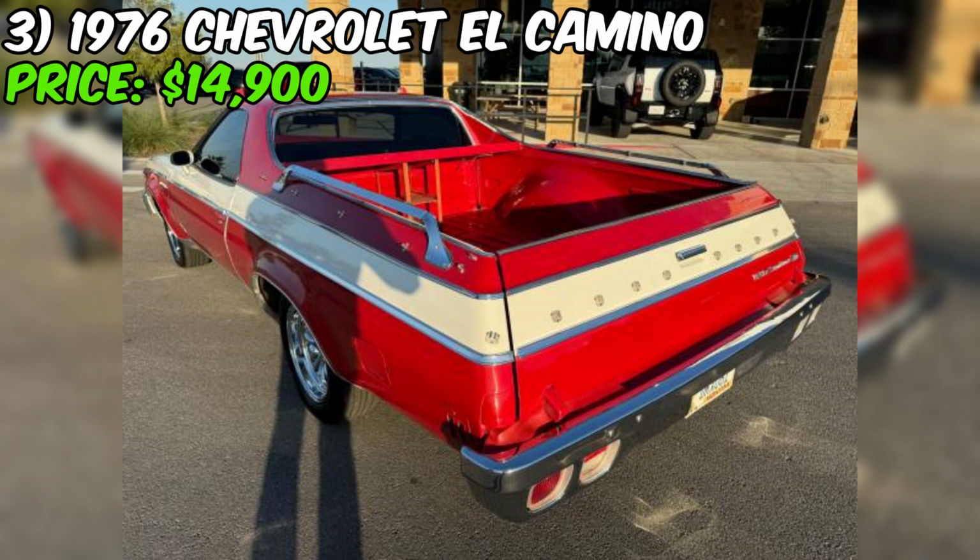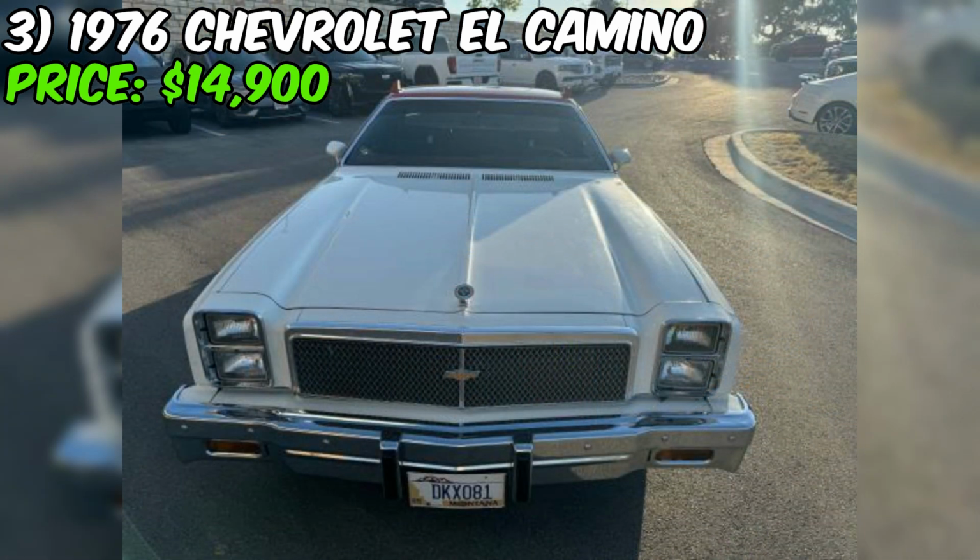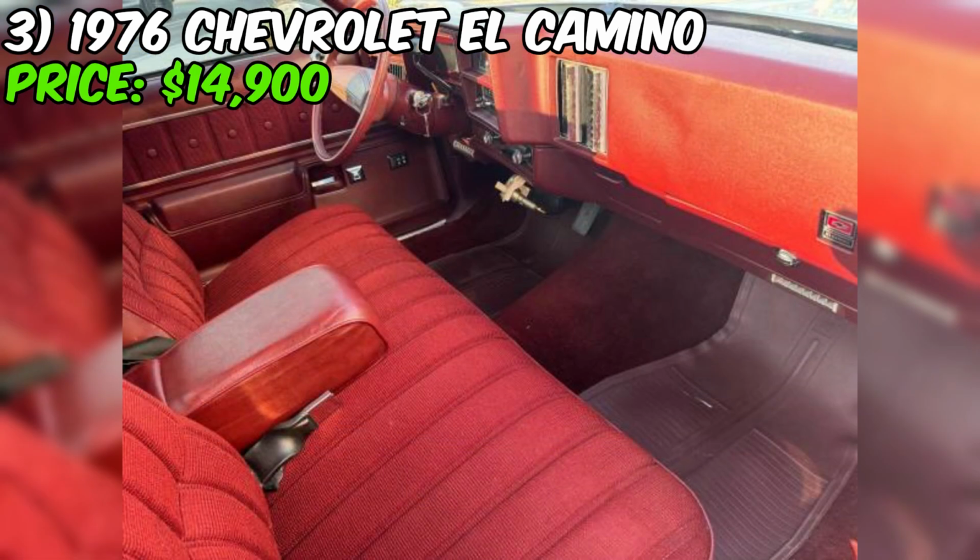One of the coolest things about this El Camino is that it comes with its original Monroney window sticker from 1976, along with the original registration and other paperwork. This is a rare find and adds to the car's overall value and authenticity. The seller also has 3 keys and the original owner's manual, which is a nice bonus.